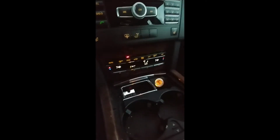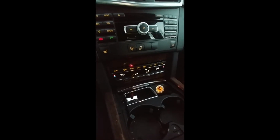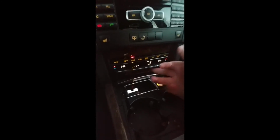There's a button for AC control. It's a dual AC, so you can have a double temperature set. Again, then there are regular options to choose where the air should come from.